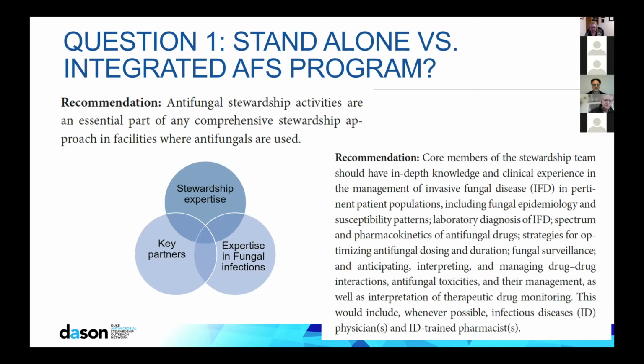And if you haven't had a chance to review that article yet, this is the framework we use. We go through each of the core elements and then under each have key recommendations for practice related to antifungal stewardship. Our best guidance is, when possible, to incorporate and leverage the expertise of the local stewards with the expertise of your mycologists and the ID physicians who specialize in treating patients with fungal disease.